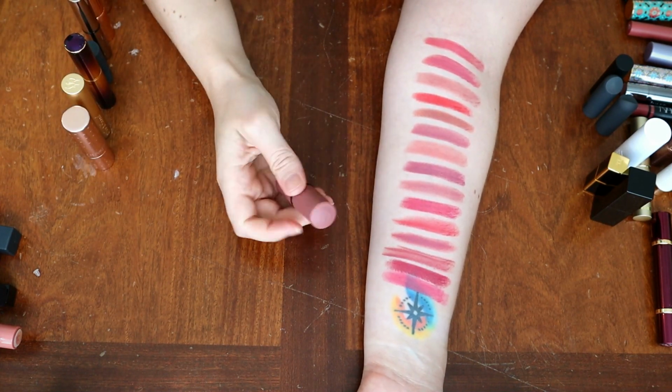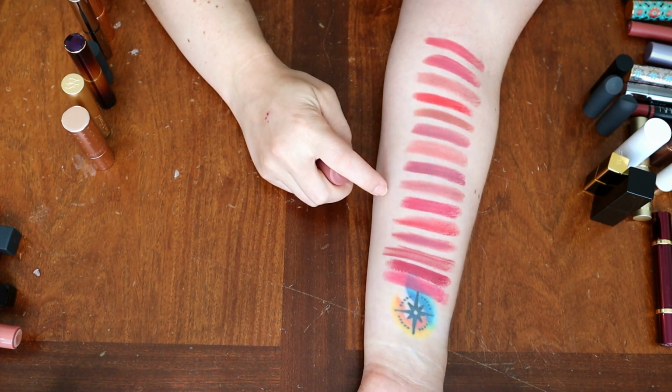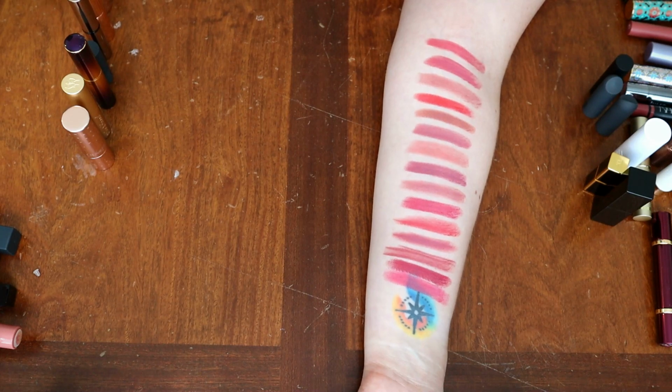This is from Essence. This is in the shade Cool Nude, and for me, it's just a little too cool, and I don't like the way that it looks, so we are gonna go ahead and declutter that.